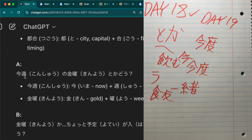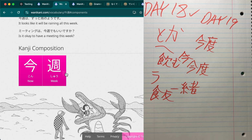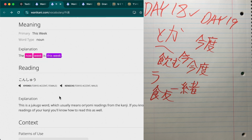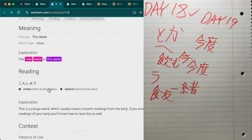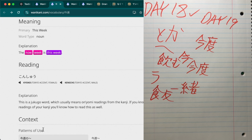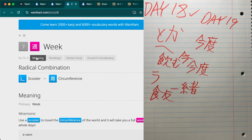Konshu. The second kanji is what we want to look at, but I also kind of want to hear this. Konshu. So Wanikani has some readings, so we can... Konshu. It's the Tokyo accent though, so it might be slightly different from my native source since Kyoto is where she's from. Okay, Konshu.